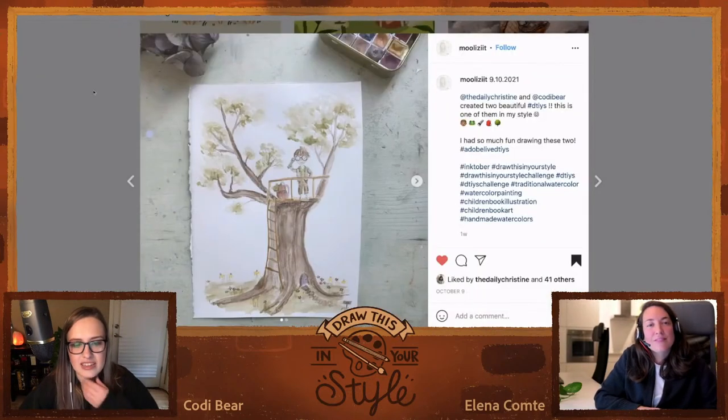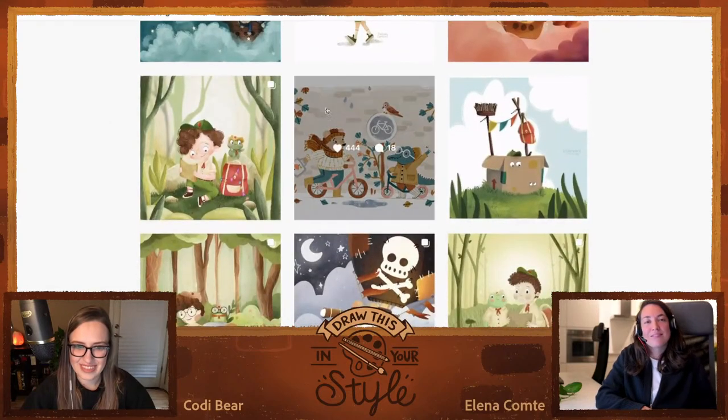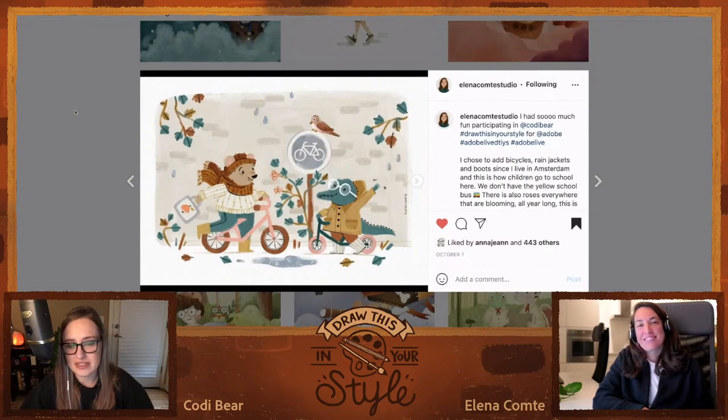It's really neat to see some people doing traditional work too. This one looks like it's done in watercolor. Very cute. The way that they did the tree reminds me of Winnie the Pooh a lot. Oh, there's Elena's. This was Elena's that she did of the bus stop one of mine with the bear and the alligator. This one was super cute. I love the color palette on this one, it was one of my favorites. I really love this pink that you added to give it a pop.